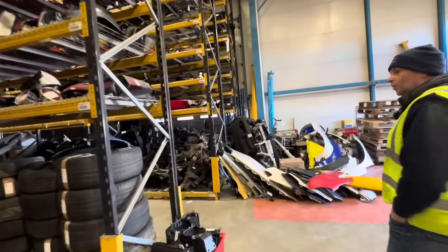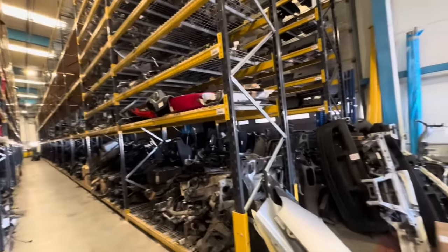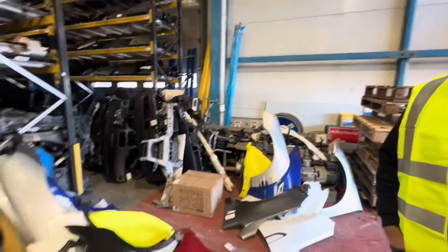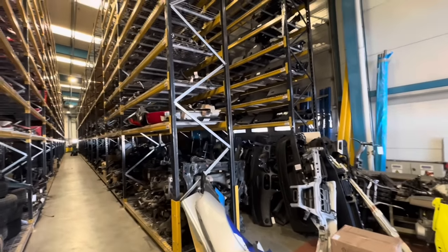I'm just going to have a little look. Yeah, we ought to. Very impressive. And this is just one building. Yeah. There's other buildings racked out the same. Very impressive. Yeah. Very impressive.